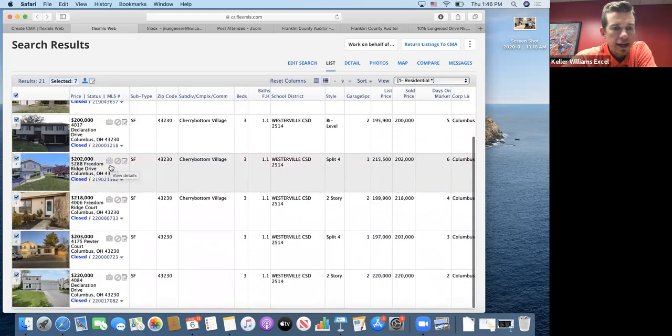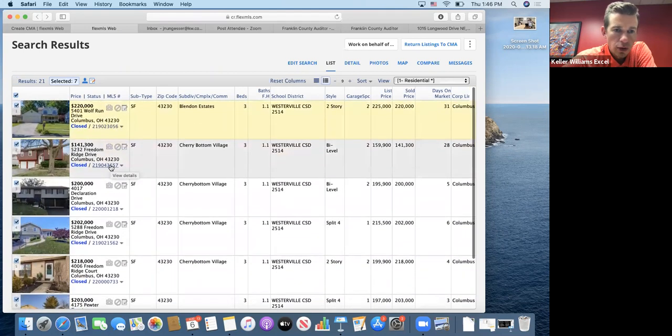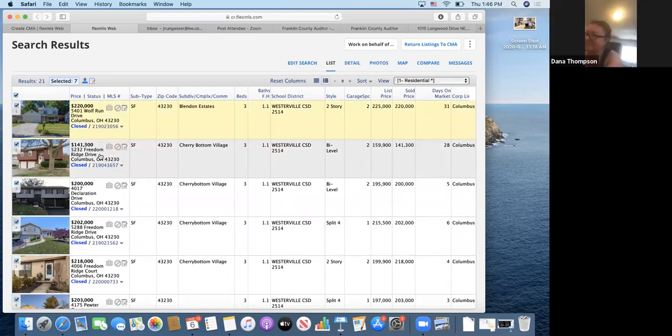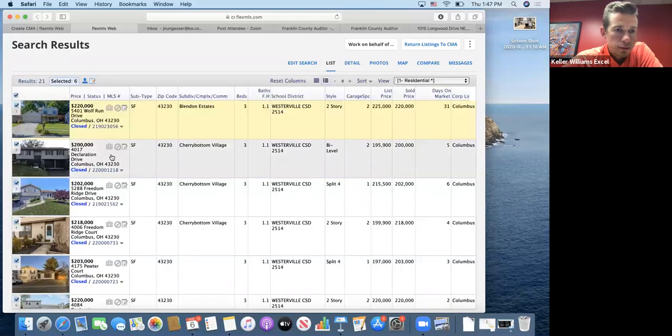Now, as I look at this, I'm looking at anything that stands out to me that one of these things is not like the other. Going back to, what is that, Sesame Street? One of these things is not like the other. This home is clearly not like the others. So let's boot that bad boy out of there. Cool. Now we're down to 6 homes.